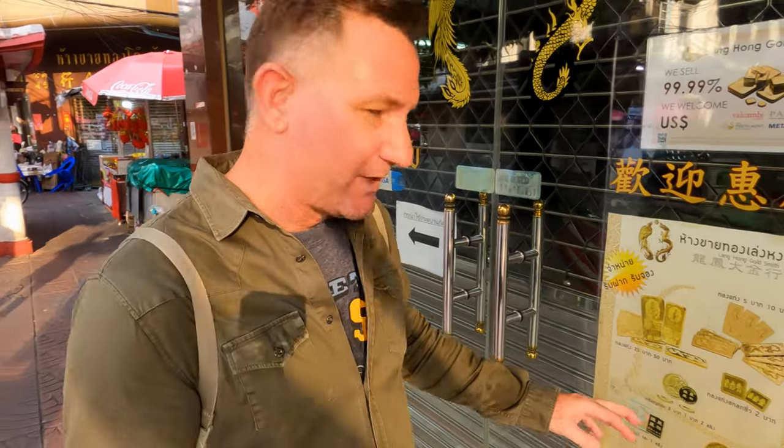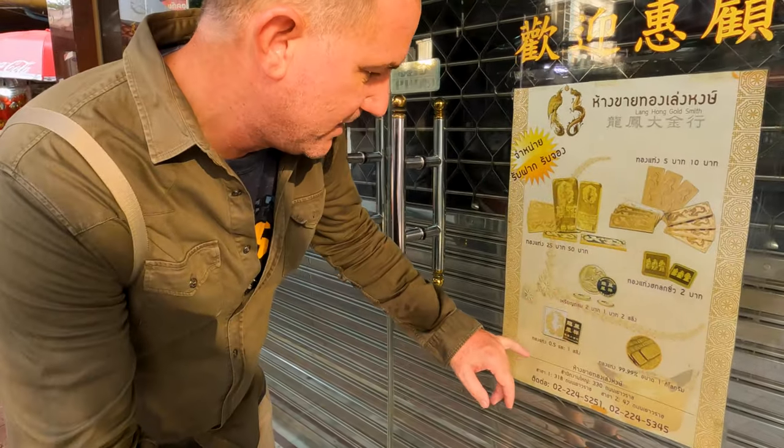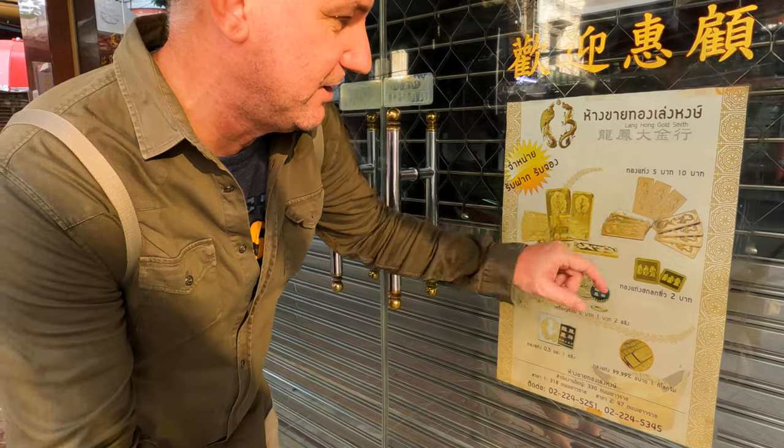Now, interestingly, the unit of measurement for gold in Thailand is the baht. So the currency is baht, but you also measure gold in baht. Here's a nice little picture. So these little pieces here. One baht of gold is about 1,200 US dollars. So it's a really practical and accessible way for Thais to invest their money.